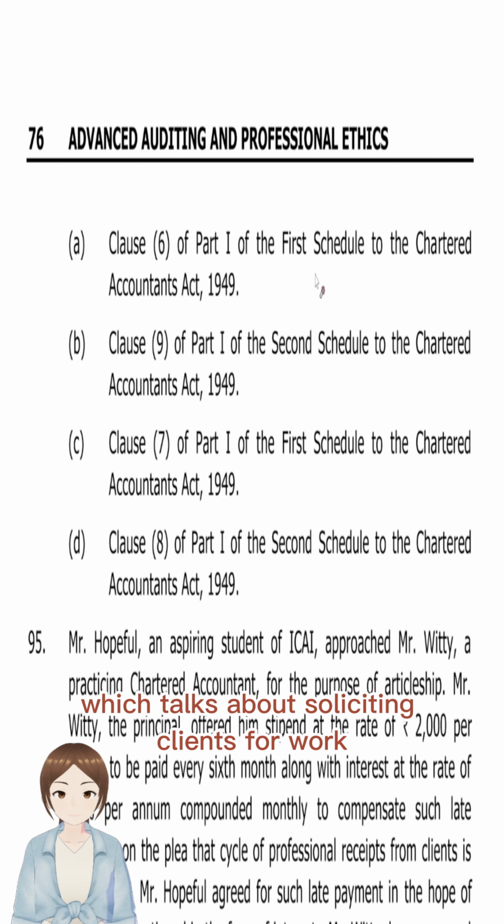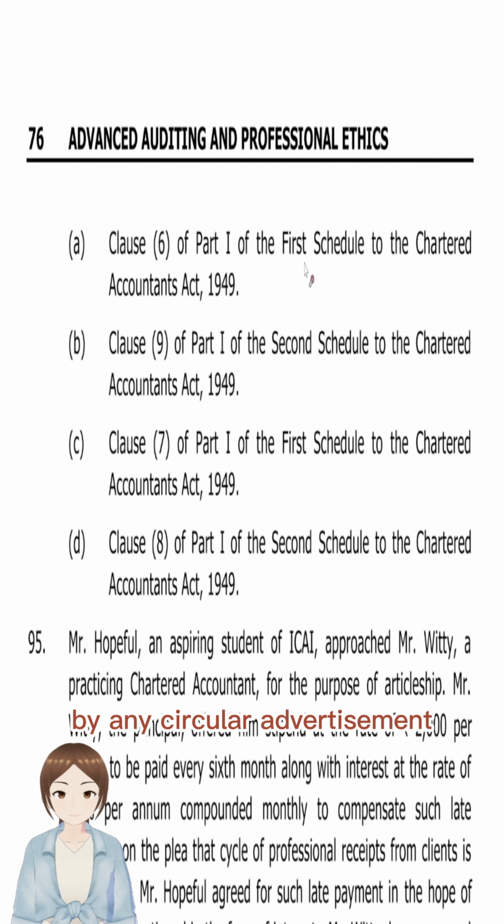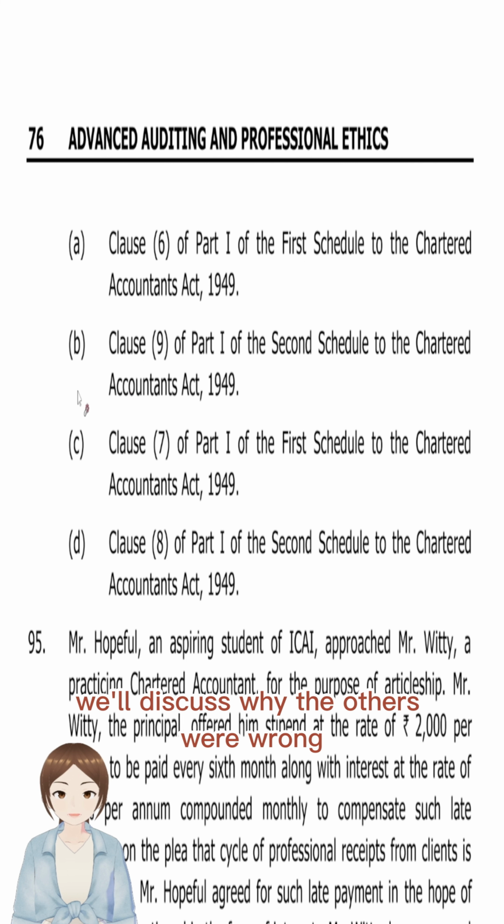Clause 6, Part 1, first schedule, which talks about soliciting clients for work by any circular, advertisement or any kind of personal communication or interview. This is what the right option is. We'll discuss why the others were wrong.